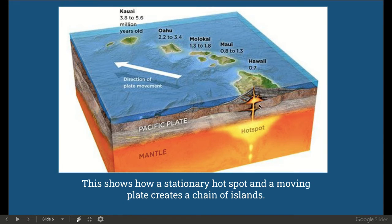So for example, here's the hot spot that formed Hawaii. It's active right here. This is the big island of Hawaii. It's called Hawaii. But you can see that older islands formed millions of years ago: Maui, Molokai, Oahu, Kauai. And we can see the plate is moving in this direction.